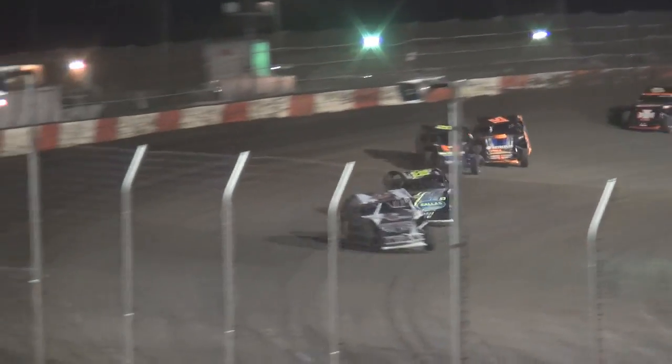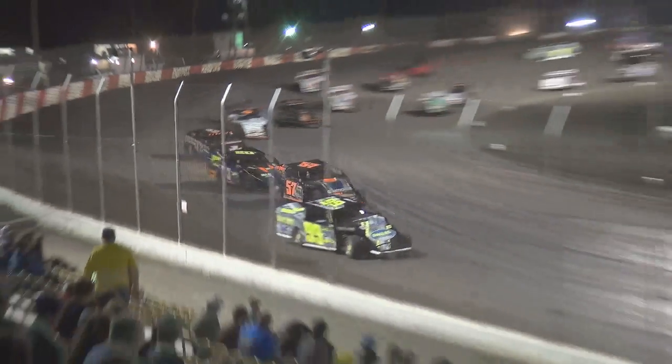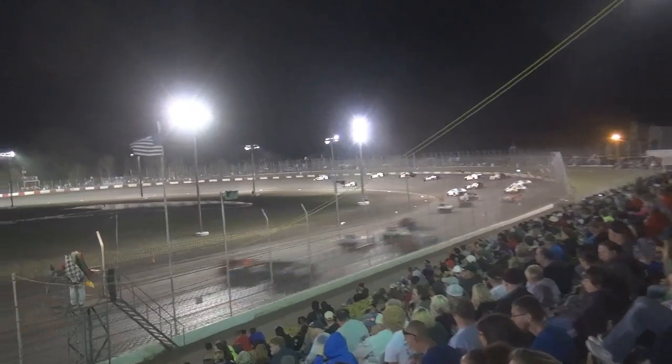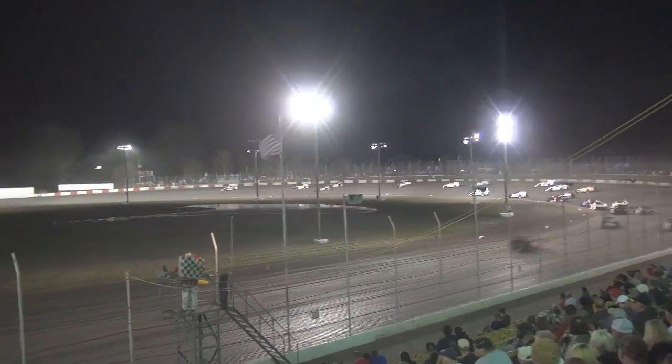Brad Smith jumps back to that high line. Claxton sticks to the low line. Cody Thornton cleans the wall for us in the 91. And here comes Mike Tanner. Tanner battling with Tim Powell. Good back and forth between those two drivers. Good battle for that fourth position as Chad Clancy starts to drive away from the field on that restart. Brad Smith second. Tim Powell, the 57, sits third. Gene Claxton gets shuffled back to that fifth spot.